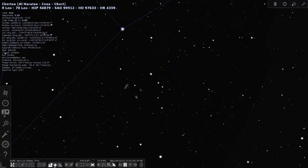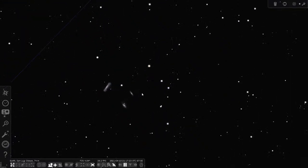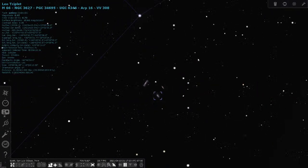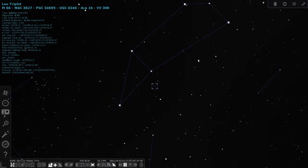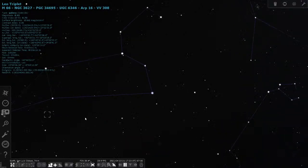Okay, and M66 is actually about 20 arc minutes east of M65. So if you can find M65, M66 should be quite near. You just have to move it east. Again, you can see it in 10x50 binoculars. We'll pull it in. And if you've got an 8-inch scope or a 6-inch scope, go for low power. It should be real easy to pull in.